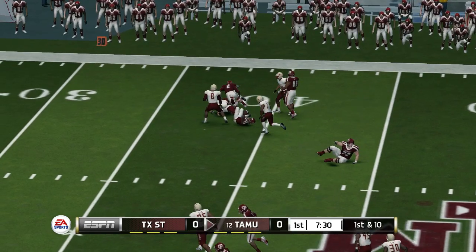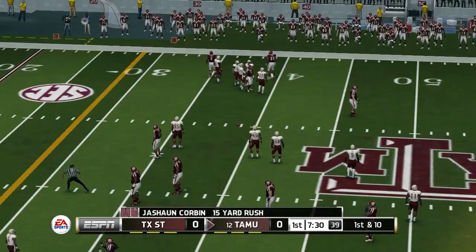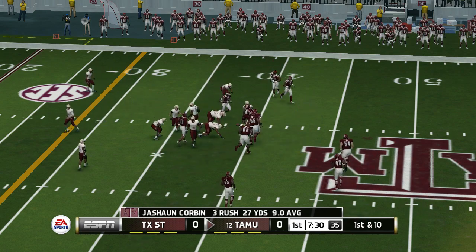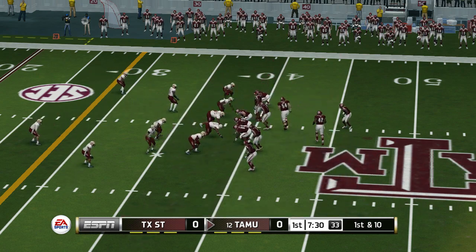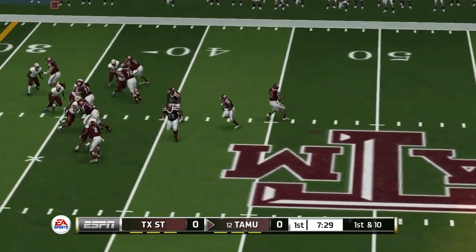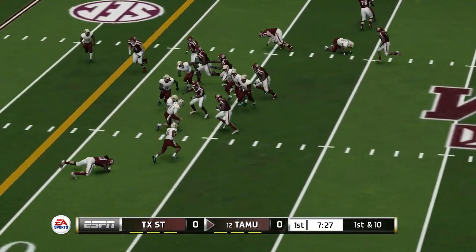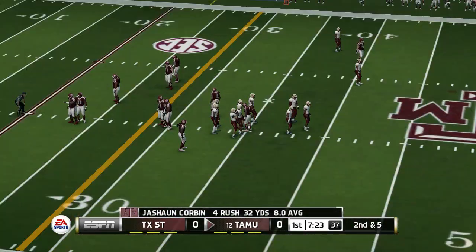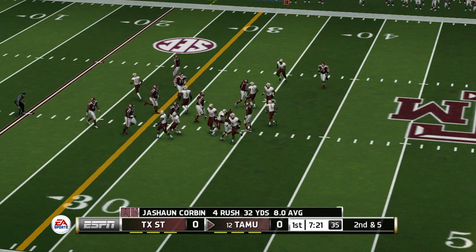He's at the 40. He's taken down at the 39. Nothing tentative on that run at all. He looked very determined and got the first down. He'll get the call again. Nice run, and he's brought down. Corbin gains around 5 yards on the counter play from scrimmage.